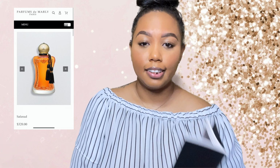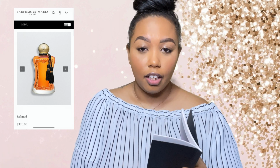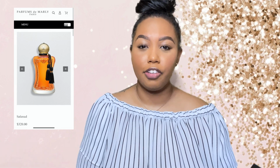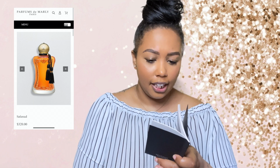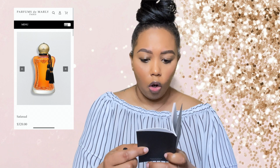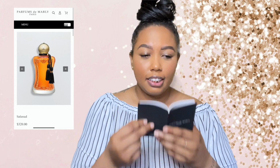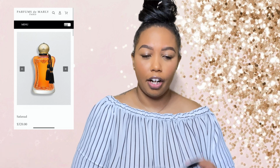Oh, this is good, guys. I immediately get the orange blossom and the vanilla. If anyone knows me, orange, vanilla and musk are my 3 favorite things in perfume. So this is amazing. In the book, it says it is an ode to orange blossom, which stirs the senses. The first thing I think of, I don't even know when you could wear this, because for me, I would wear this all year round.